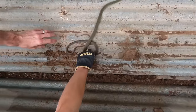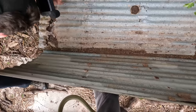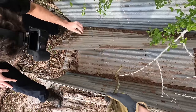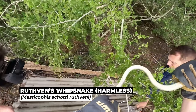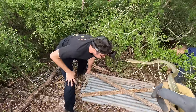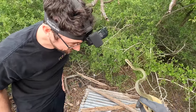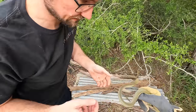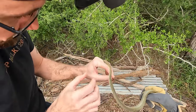Whip. Oh, roofing. Beautiful roof. Nice. Didn't have that kind of baby look. Makes him almost indistinguishable from Schott's. Yeah, he's gean. Very nice. He's doing the thing, Kyle. Oh, we have a repeat experience with young Ruth here. Ah, this is a really nice one. I just love that olive green.